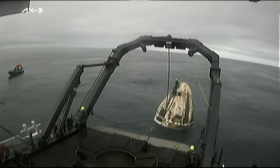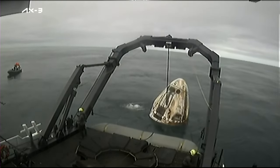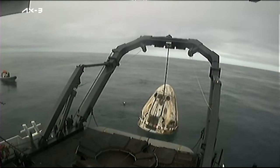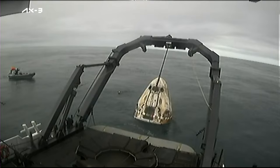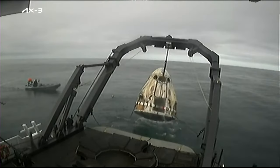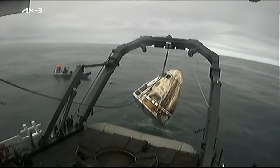Dragon, SpaceX, brace for capsule lift. Bracing. And a nice big jump into the ocean for the recovery crew, completing their rigging operations. And Dragon Freedom being lifted onto recovery vessel Shannon.